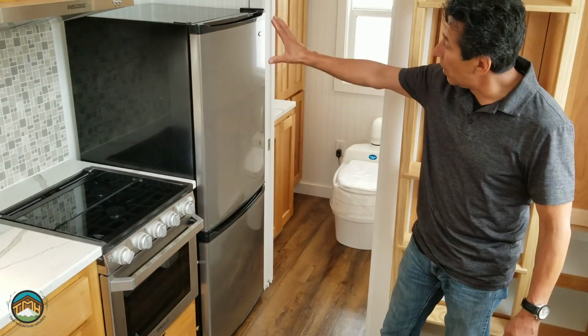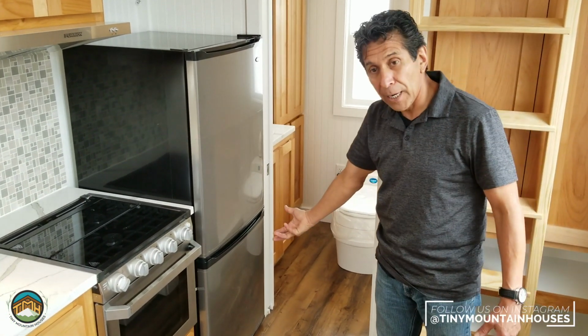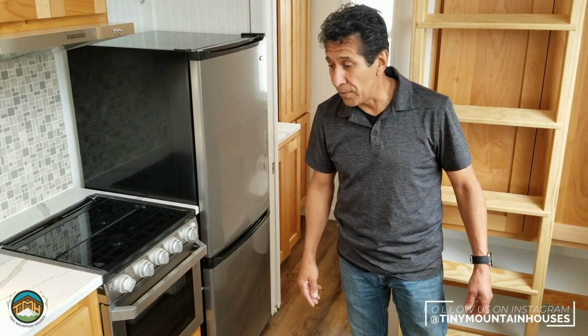As always, our apartment size refrigerator. This is a 9.1 cubic foot bottom freezer. Really accentuates this kitchen nicely, if I do say so myself.